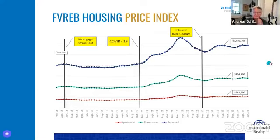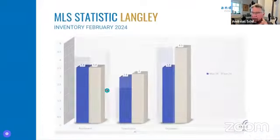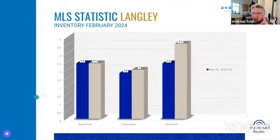And they're moving to Surrey and Langley. Okay, so let's take a look at Langley. Here we're still in a seller's market for Langley.